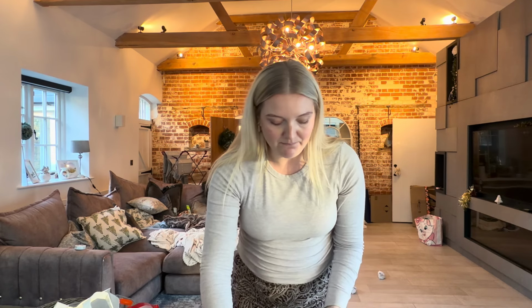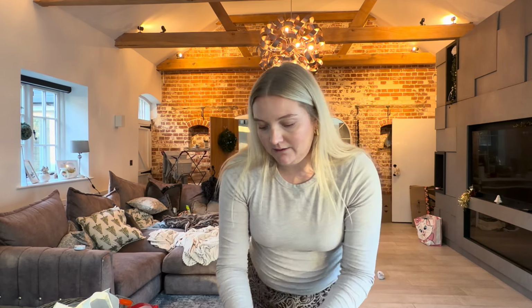And our red candle that we did have there has now finished. So I picked this up because I thought, do you know what? This is a gorgeous little pot that I can use for years to come. So I picked that up.